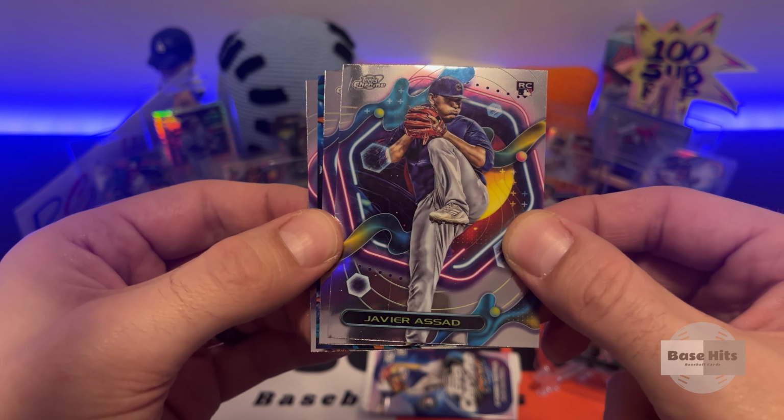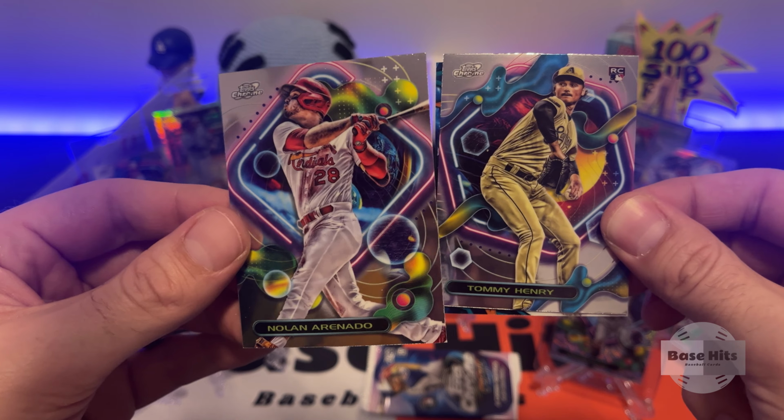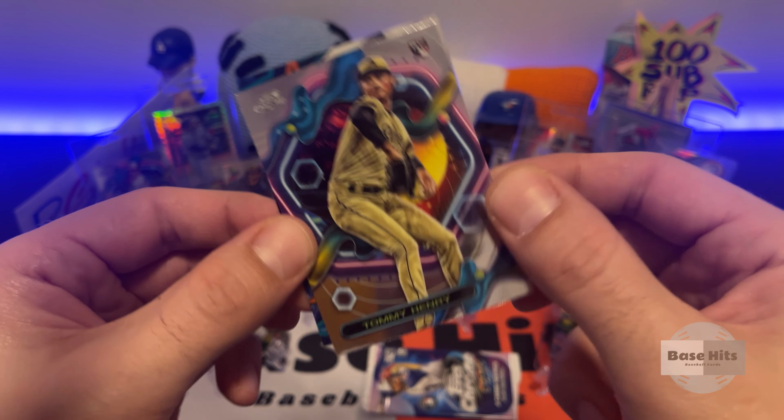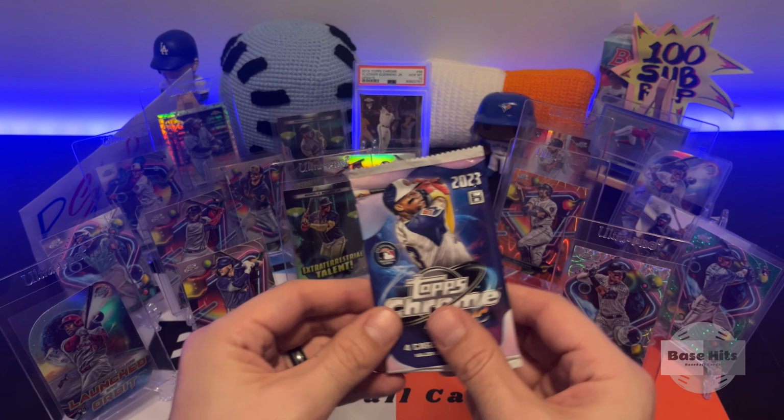What do you got here? Javier Assad, rookie card in the front. Tommy Henry, Nolan Arenado. Looks like we got one of these star clusters. What do we got this time? Devers and Casa. Last pack, everybody.